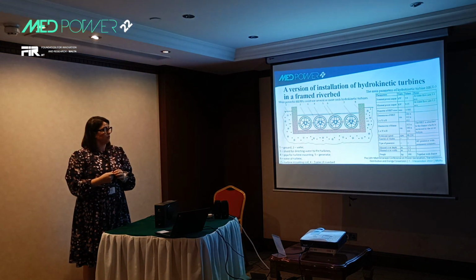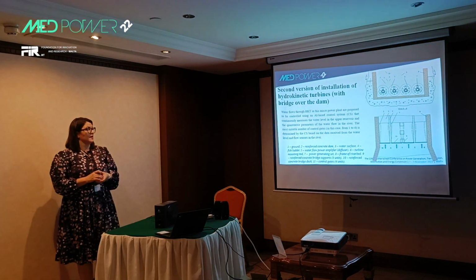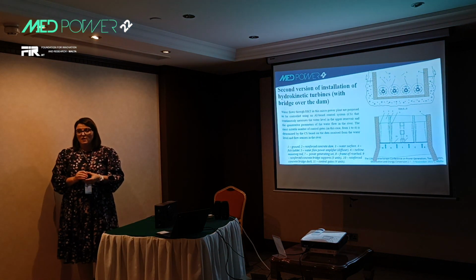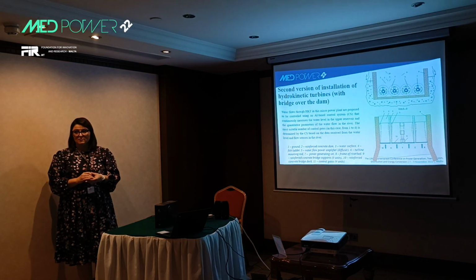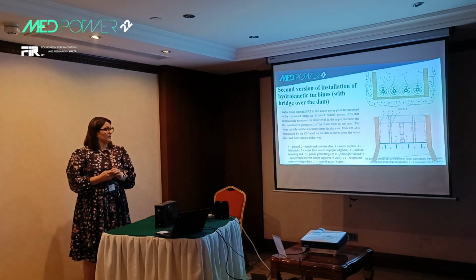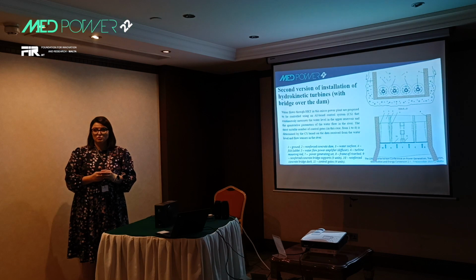This small reservoir can be used for simple electric plants, and here is the second version of installation. It should be installed for the newest one, but also including photovoltaic or wind electric energy, like a small grid and smart grid system near the hydropower plant. Using a smart meter and smart programs, the flow of water should be controlled.